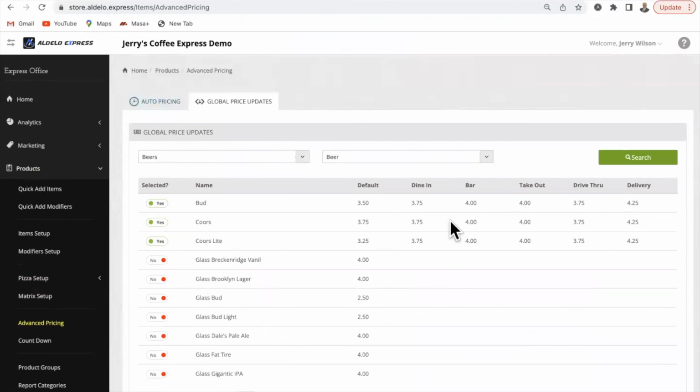That's how easy it is to do global price changes. It can be done by all items, a group of items, a category of items, or individual items. It does not take a lot of effort, and you see it's very simple to do.